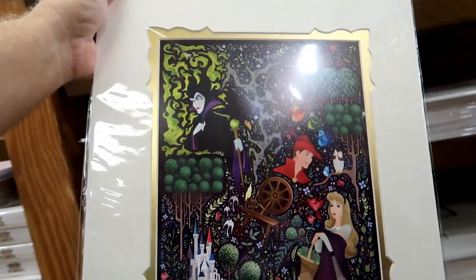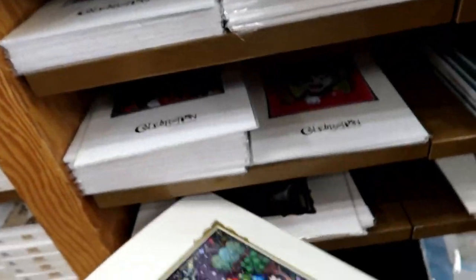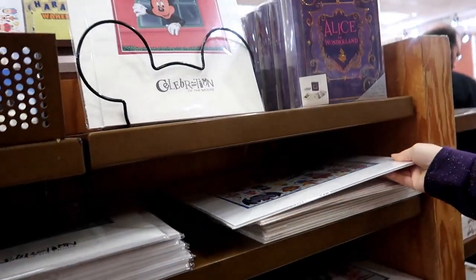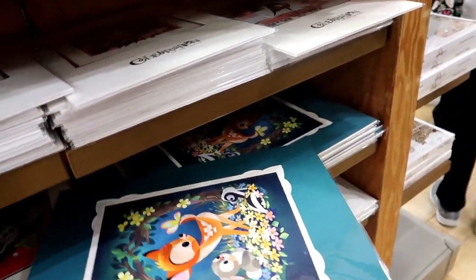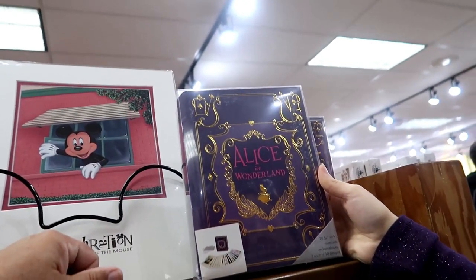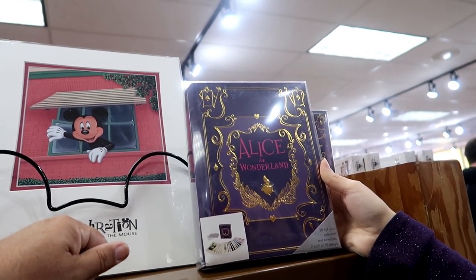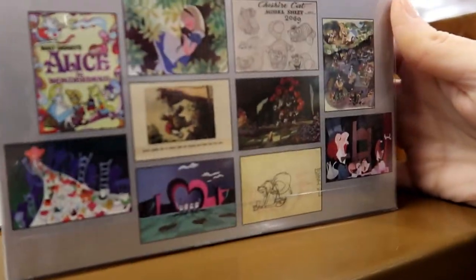Look at this one, hun. Oh, that's the same one. Same print. This is the same print too. Oh, so they actually give you in postcard form? Mm-hmm. I like that. Look at this thing. Oh, I thought that was Nana for a second, but it's Bambi. Bambi. What is that? Alice in Wonderland, 5x7 inch note cards and envelope, two each of 10 designs. That's so many designs? Cute. How much?